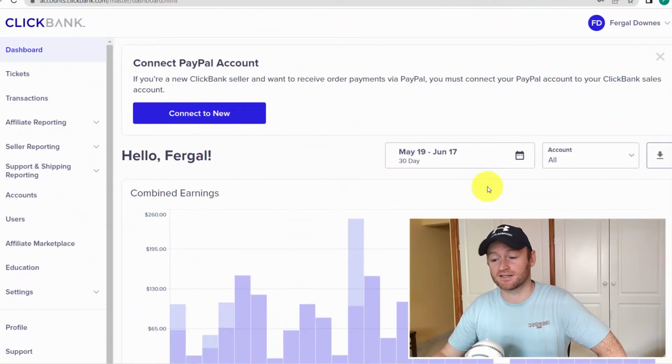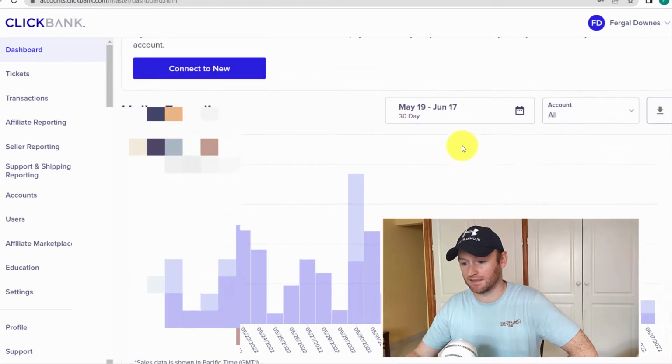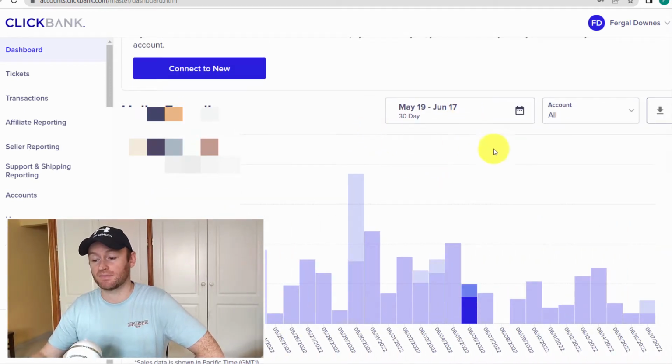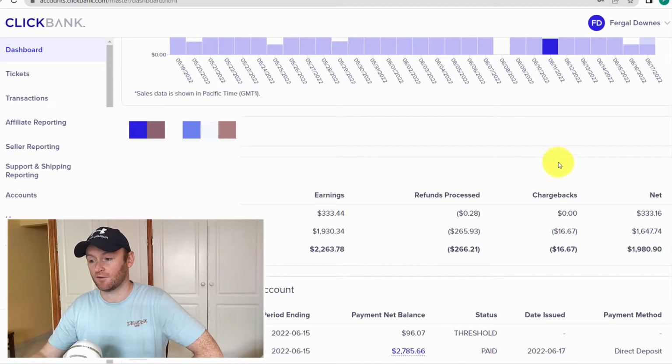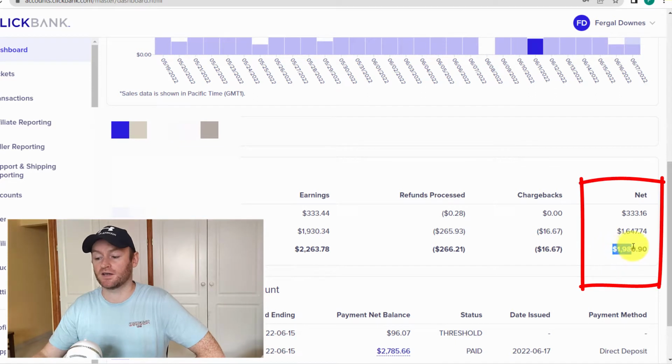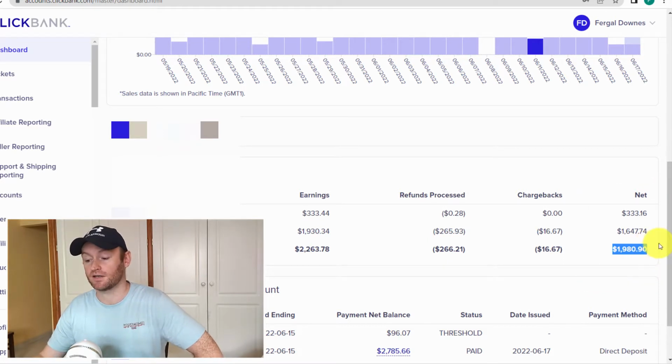Let's just take a look inside one of my accounts here where I use this method. I'm inside my ClickBank account, and if I scroll down a little bit and select 30 days, so you can see how much I've made with this method over the last 30 days. And if we go over to the right hand side of my screen here, you can see it says $1,980.90 inside the last 30 days with this 100% free traffic method.